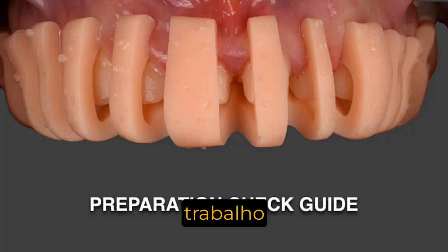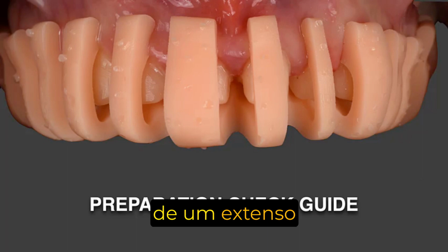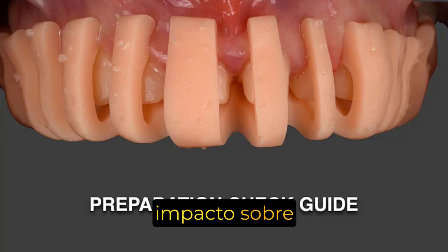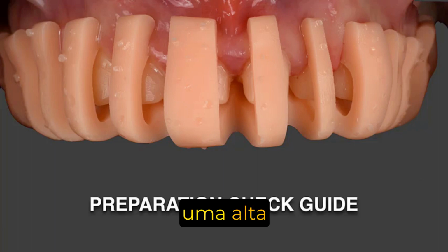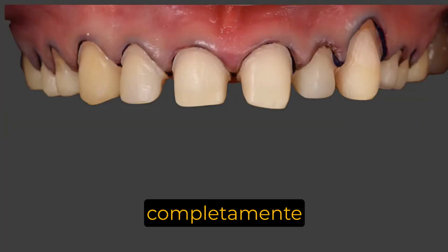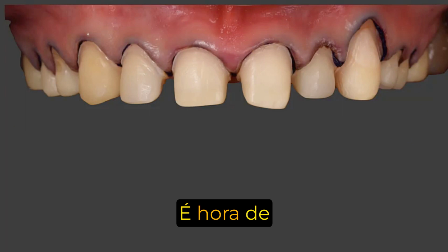This guided workflow eliminates the need for extensive manual dexterity during the preparation process, as everything is carefully planned and guided, resulting in a more predictable and precise outcome. By following this approach, we can minimize the impact on the patient's natural dentition and provide them with a high-quality, long-lasting dental restoration.